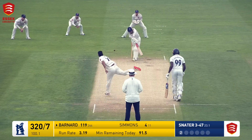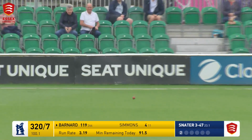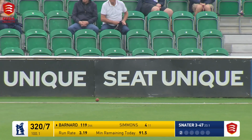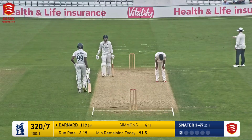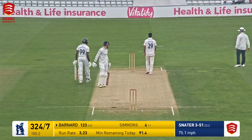As he's in now, bowls, that's turned the batsman around. I don't think he was in any control. That's going to run away for 4 runs down towards third man. That's a thick outside edge. He was trying to turn it away into the leg side. A few Essex players down on their haunches there. Can't believe that didn't get through.